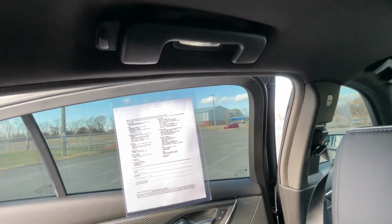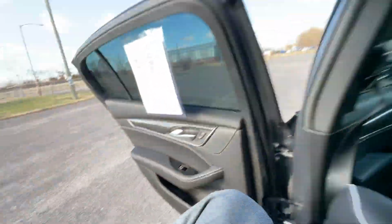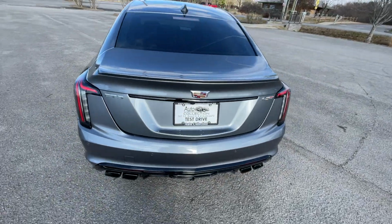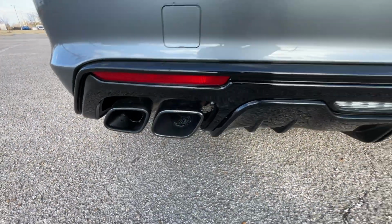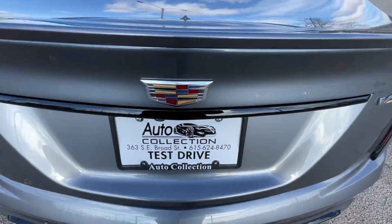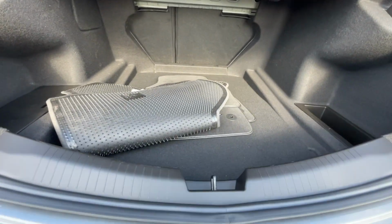And that's a look at the roof with the sunshade. But we'll open that up and take a look here momentarily. But don't want to spend too much time on this part. We want to get to the driving part, I'm sure. There's a look at the back end and just the menacing exhaust. But there's the cargo space, pretty good space.